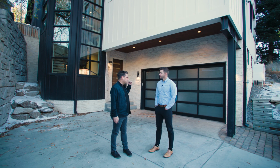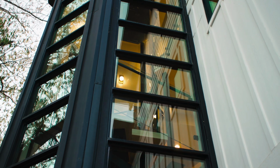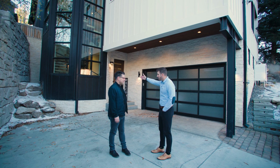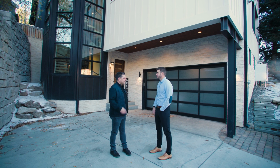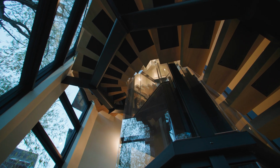Yeah. And that's what lets us have this amazing elevator behind us. And it's really just a kind of a centerpiece to the house. So this is an elevator that goes from the bottom floor all the way to the top floor. Yeah, wow. And with a wraparound staircase all the way up. Wow. I'm excited to see it. Let's go check it out.